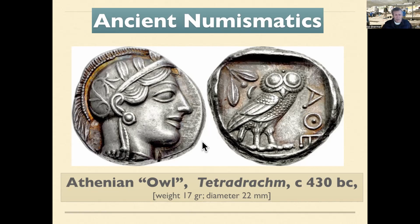This is a particularly good example. The portrait of Athena, the patroness of ancient Athens, and her owl that represents her, wise old owl, I suppose. Some olive leaves. The olive was so important to the economy of ancient Athens. And we even have an inscription. Athe, of course, is Athena. So that's what a coin is.